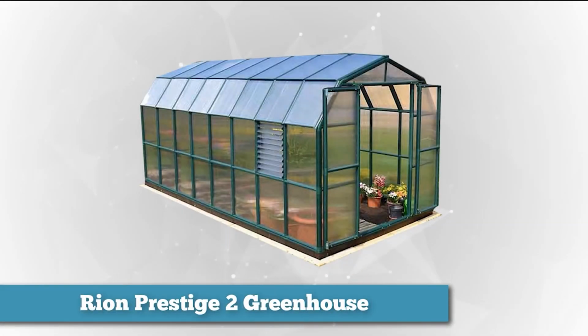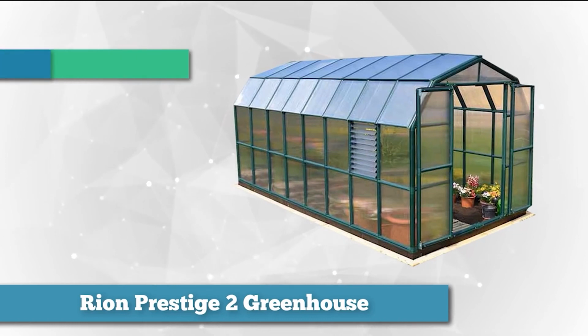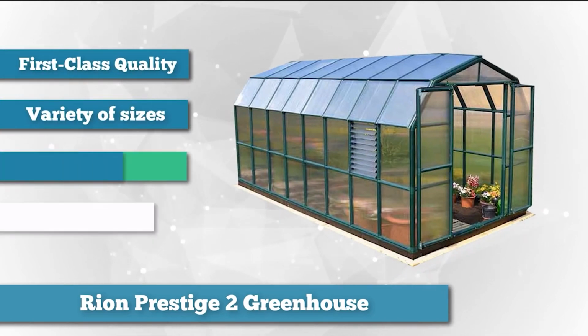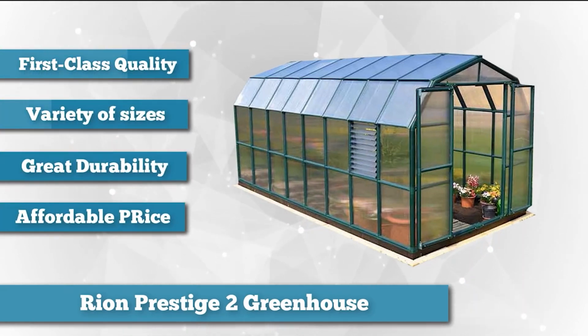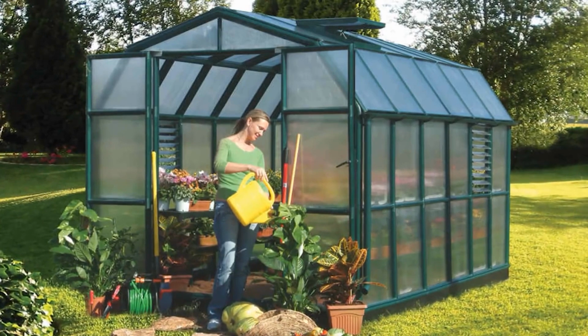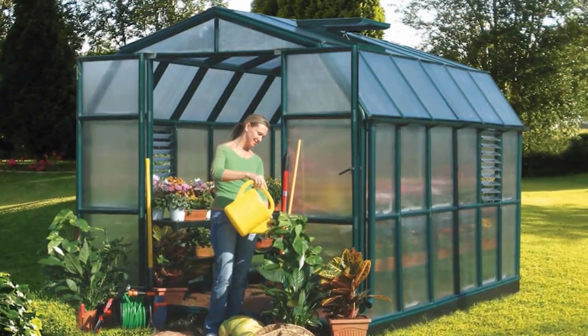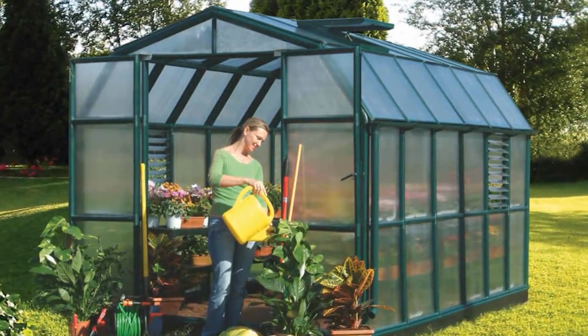It is one of the most sought-after greenhouse models because of its first-class quality, durability, size, variety, functionality, and affordability. The Rion Prestige 2 greenhouse is meticulously designed with excellence in mind. The grand features include a weatherproof UV-protected resin frame that ensures durability and heavy-duty insulation. The barn-style roof gives sufficient headroom, so standing and moving inside the little garden is hassle-free.